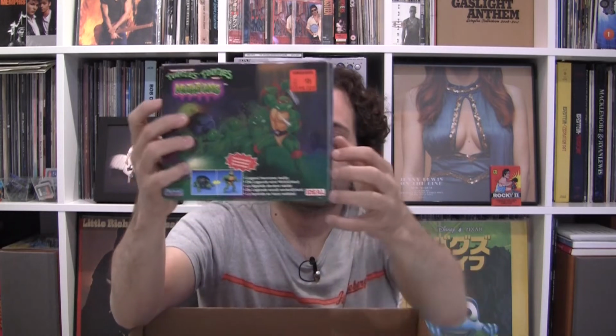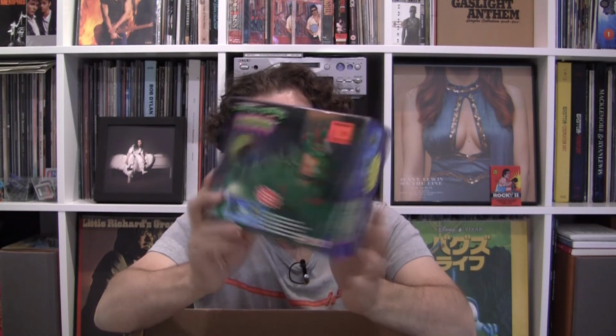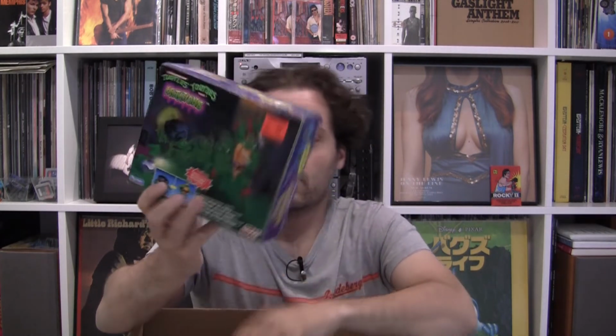This is an original one. Also from Blokker. Not included because it's somewhere else. A bargain as well. Just 129 Belgian francs, which is $3. Great price. If you have these boxed or sealed nowadays, they go for quite a bit of money.